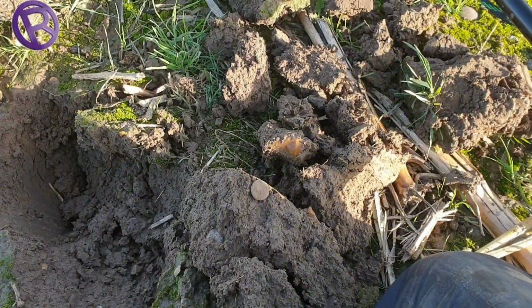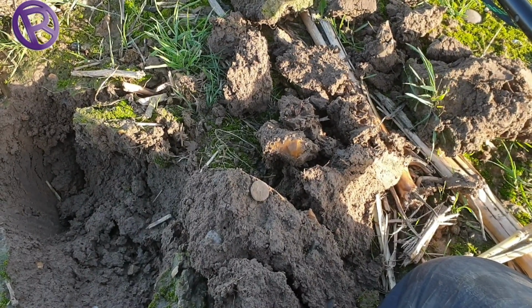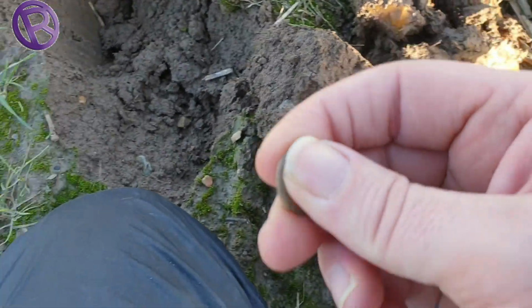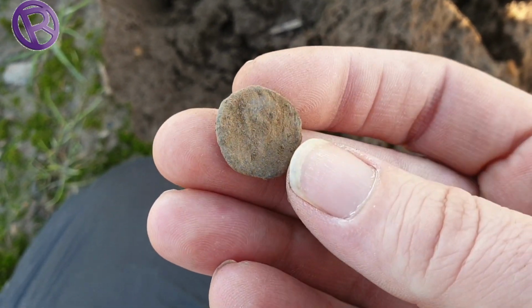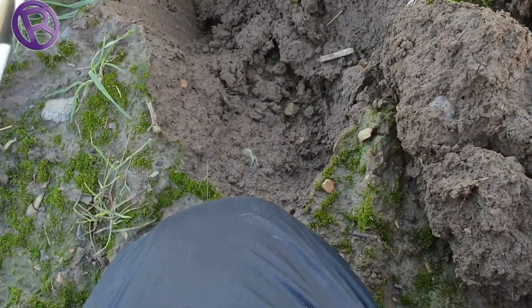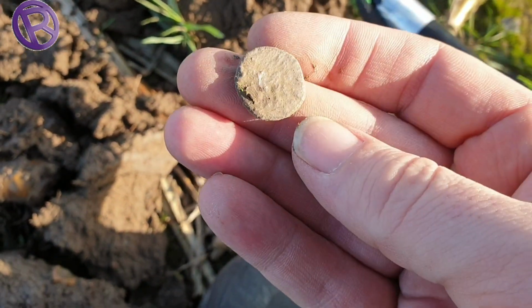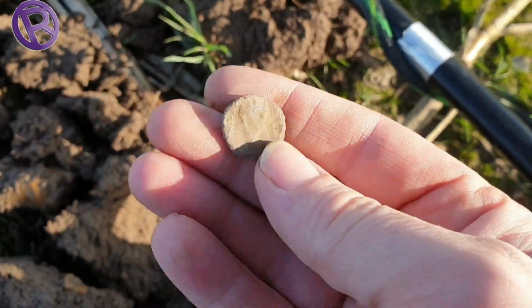I was reading at a 54, 43, had a bit of an iron grunt to it, and I wasn't 100% sure on this one because of the way it sounded, but bloody glad I did dig it. Check this out. I think that's a Roman. See patterns on the back. Let me just give it a quick rub. Tell you what though, that looks half silver, that does. Check that in the light, look. That actually does look silver.